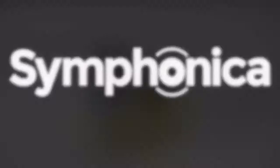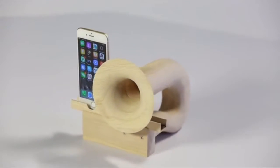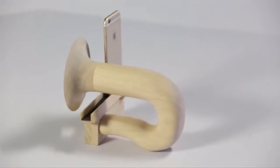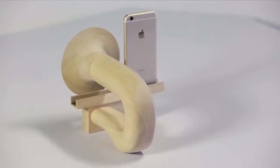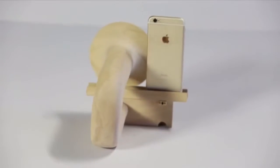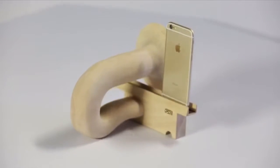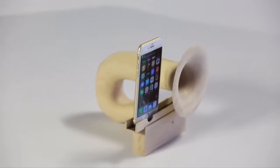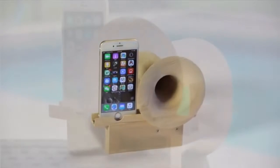This is Symphonica, a totally acoustic horn speaker which naturally amplifies the sound of your smartphone. Symphonica employs passive acoustic amplification, increasing the sound without requiring electrical power, giving you extra volume for listening to podcasts, videos, background music, FaceTime chats, and audiobooks.